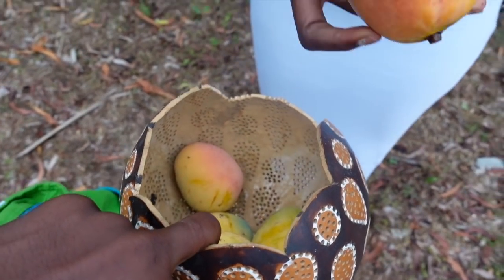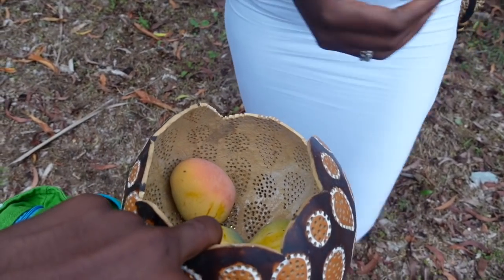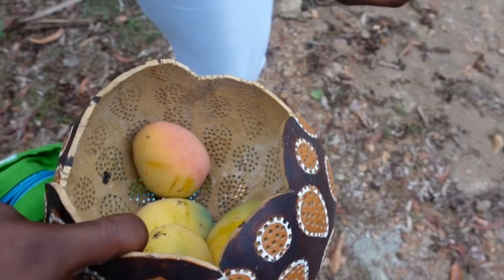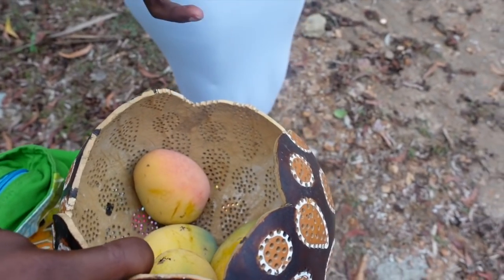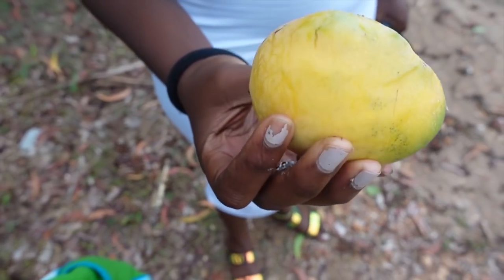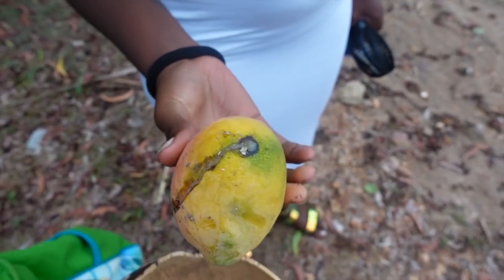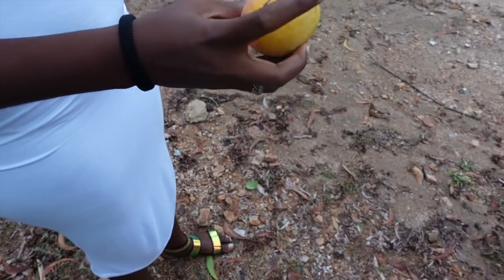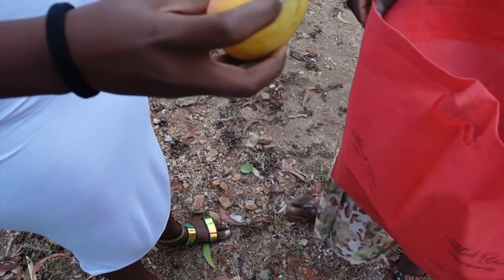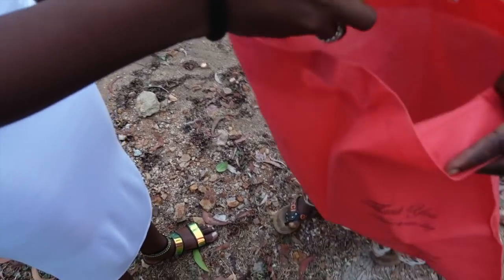I don't know about this one. I don't trust it. These ones look weird. Why is it like that? Issy, is this a normal mango? Why does it look like it's pregnant or something? Yeah. I can eat it. Yes, it's fine. It's okay. Fine. Okay. Thank you.